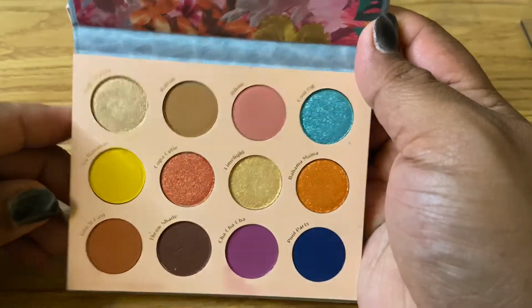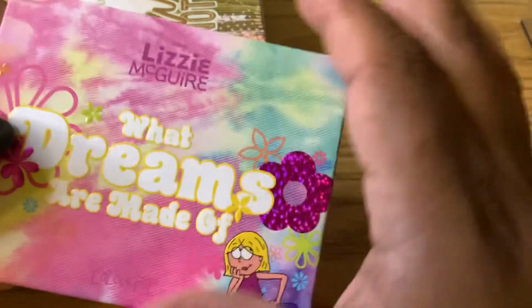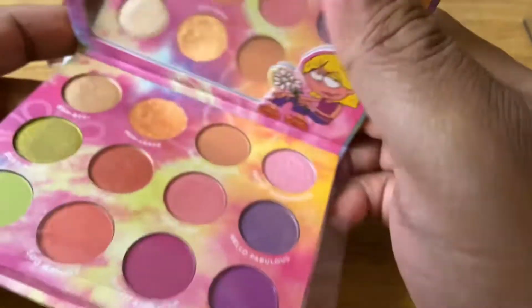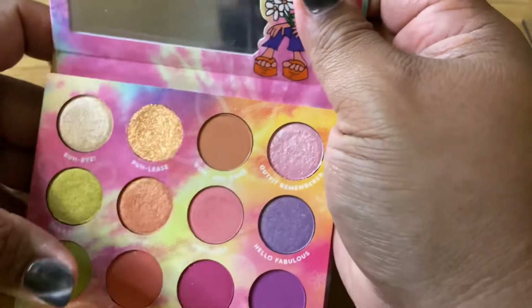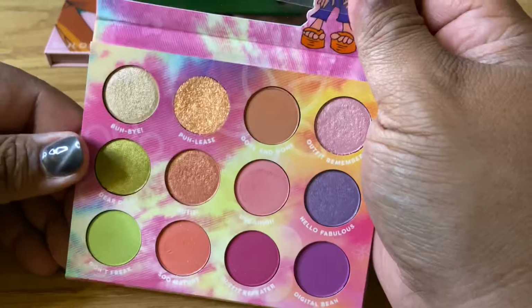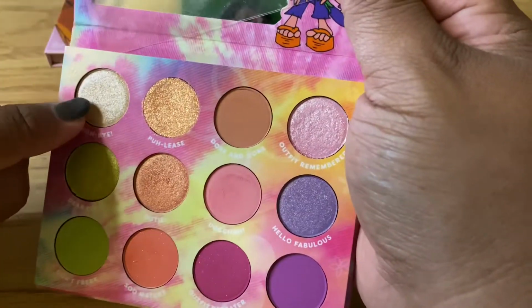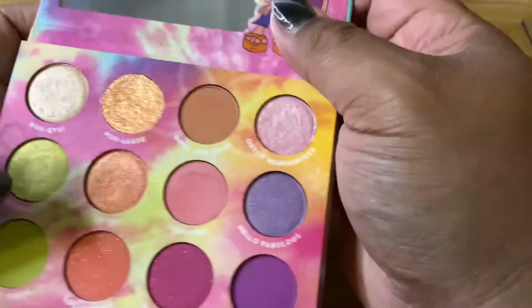Come on. So next up is the Lizzie McGuire palette, which is what dreams are made of. There's the Lizzie McGuire situation right here. It's a decent palette. I love the greens in here. I'm a fan of this right here, and then these shades and some of these. Yeah, I'm here for it. Love that shade right there. I love these type of shades. So hey, call me a basic B. I'm a basic B, you know?